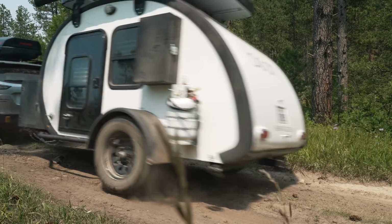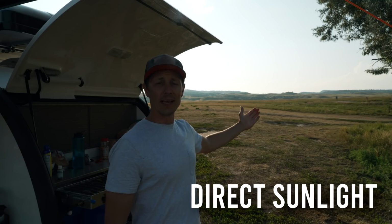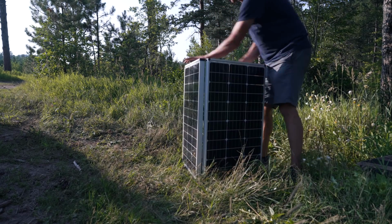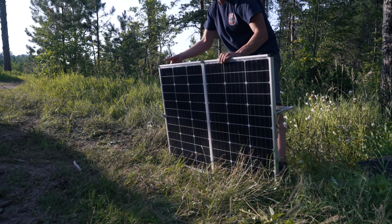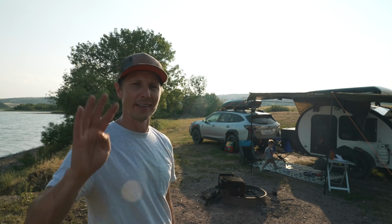So the first thing before we even set up camp, we're looking for maybe 3 essential things. Shade, open space, and that's to chase the sun with our solar panels. Now I don't know if you can see that fire pit way back there, but the last one is finding some separation from our neighbors. And then I probably should mention finding a beautiful view. So really there's 4.